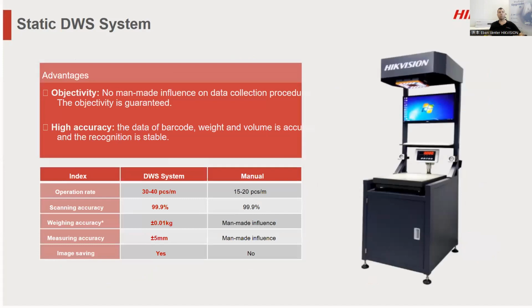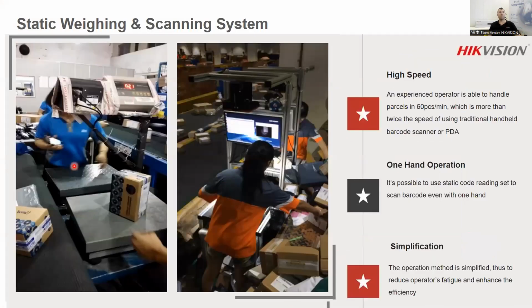Moving on from there, we have bigger models as well, just to give you a rundown. No man is needed to do any physical inputs into the system. Everything is automated, making it much easier. Here we have the normal setup. I don't know where this is, but it could be South Africa.